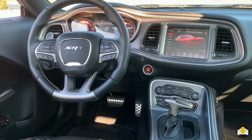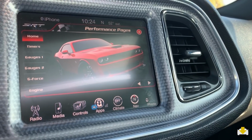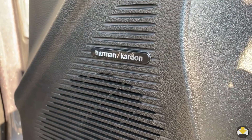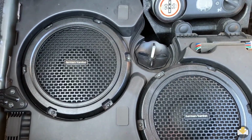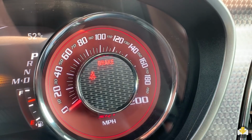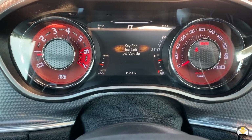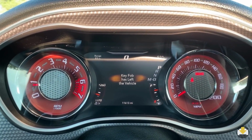An 8.4-inch modern touchscreen provides access to features like entertainment and navigation. The Hellcat features an upgraded 18-speaker Harman Kardon sound system. While the digital instrument cluster does have classic lettering, I wish the overall look and feel were more retro. It feels a little tad too modern.